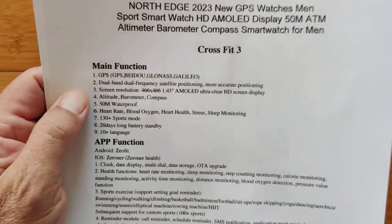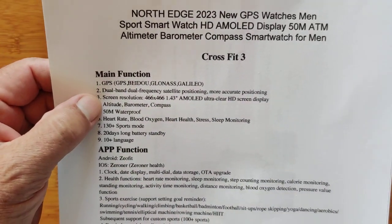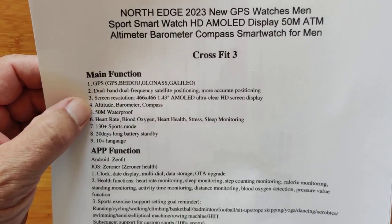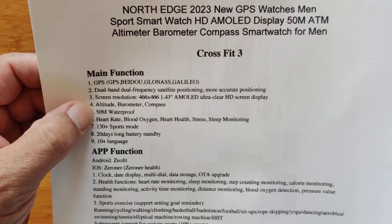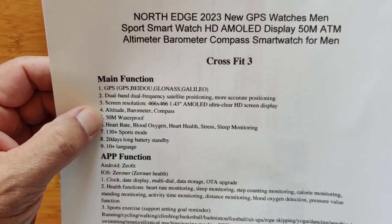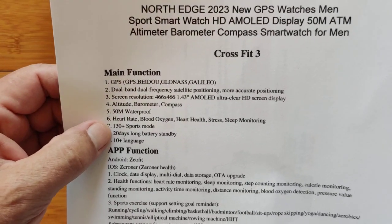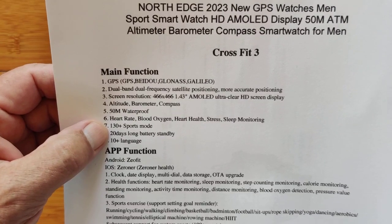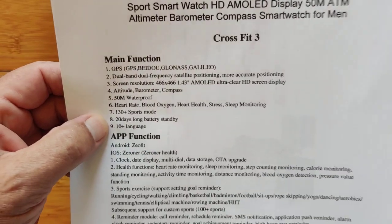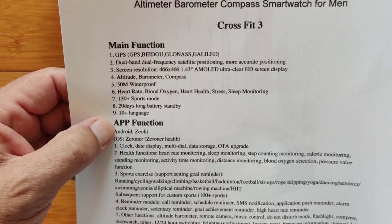GPS is in it, so it has the GPS tracking as well. You've got dual-band, dual-frequency satellite positioning, so you should be able to get a good fix anywhere. 466 by 466, that is really high resolution. Hyper retina, I guess. AMOLED, again, screen, which gives you longer battery life. Heart rate, blood oxygen, heart health, stress, and sleep monitoring are in it with over 130 different sports modes. You're looking at 20 days long battery standby and 10 different languages.